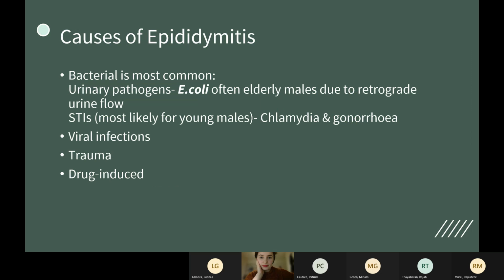So the main one to remember is based on age groups. The most common is E. coli, and that's just because of retrograde flow of urine. And then you're usually thinking STI is chlamydia, gonorrhea, and then there's a few slightly rarer causes, but ones that I don't think we really need to focus on.